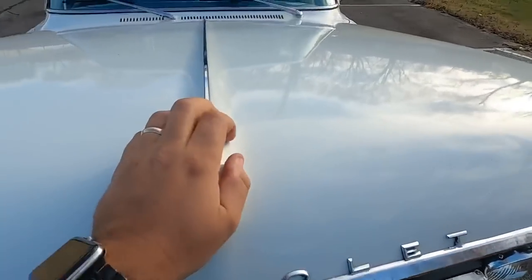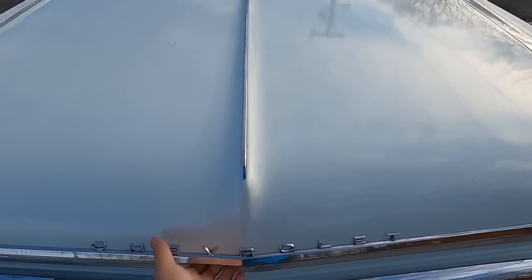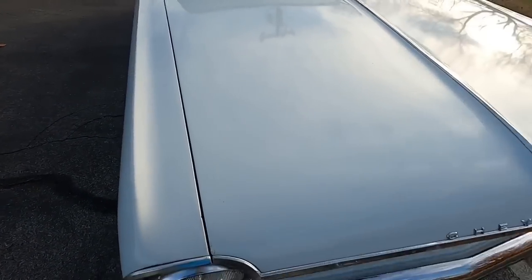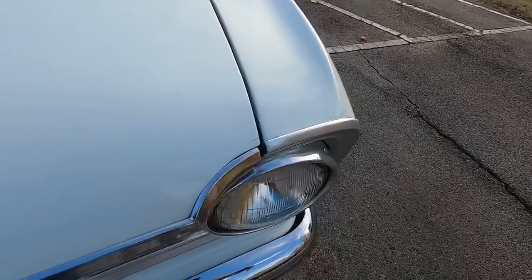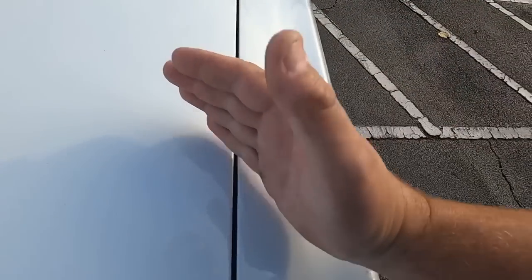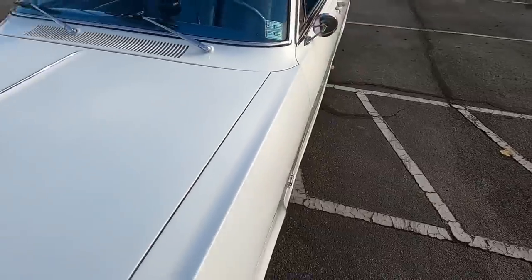As I'm shutting down the hood, shuts easy. Cracks here, spot there. Crack here. Oh, it landed right here. Look, it hit the hood too. So it was shut whatever landed there. There's a little dent. Those little scuffs should come out.